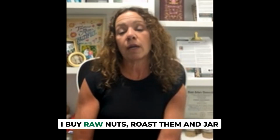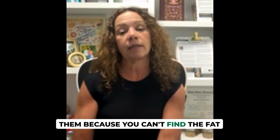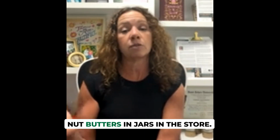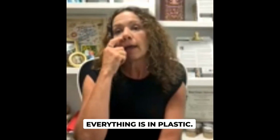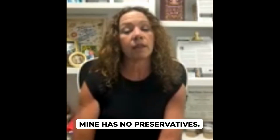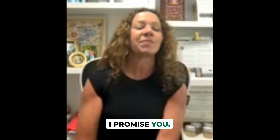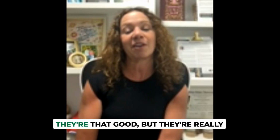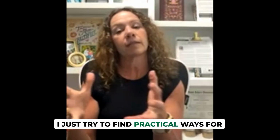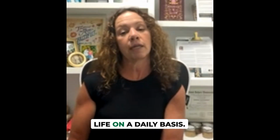I buy raw nuts, roast them, and jar them because you can't find the fat nut butters in jars in the store. Everything is in plastic. Mine has no preservatives. They're good for about 3 months, but they'll never make it 3 months. I promise you. People eat them within a couple sittings. They're that good, but they're really healthy for you. I just try to find practical ways for people to add healthy things to their life on a daily basis.